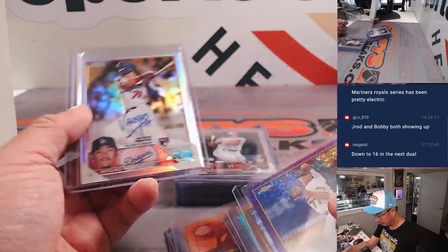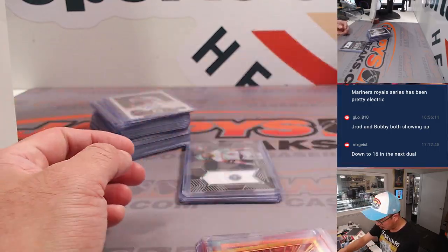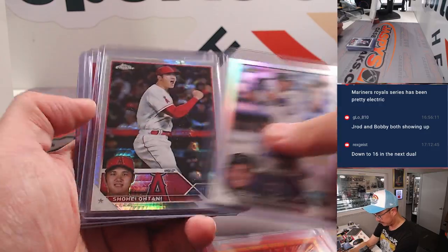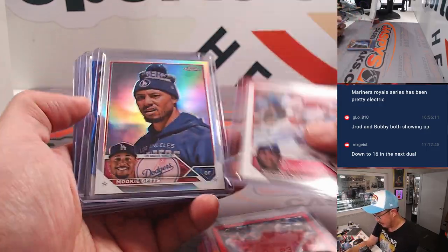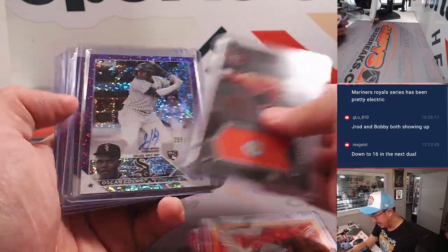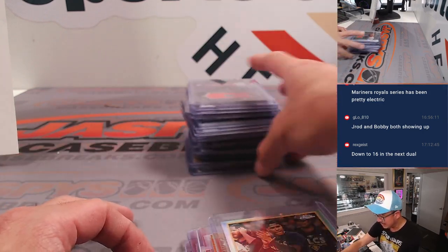Logan O'Hoppe was cool. The Brett Beatty Radiating Rookie. A lot of nice color here. Popping the Corbin Carroll Refractor. Two relics in this case right here. The case we just did, second case. Got the Ohtani, the 5 out of 5 Chris Bryant, Michael Harris, the Mookie Betts image variation, the Gunnar Henderson radiating rookie, the Francisco Alvarez radiating rookie, the Juan Soto image variation, Matthew Liberatore, some awesome stuff there.